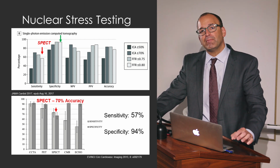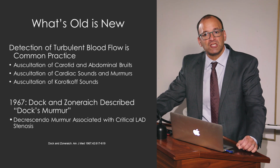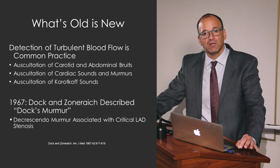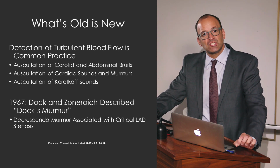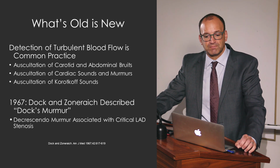So I'd like to bring up this thought, what's old is new, and that is where CADence is based. So we've commonly used flow turbulence as a diagnostic target. When we're at the patient bedside, auscultating for abdominal bruits, carotid bruits, listening to heart sounds and murmurs, even using a blood pressure cuff to detect carotid cough sounds, that's detecting flow turbulence and the acoustic signature of turbulent blood flow. In 1967, Dock and Zonarich described the eponymous Dock's murmur, and they actually had found patients with critical LAD stenosis, and they attributed a low-frequency diastolic murmur to flow turbulence across that lesion.